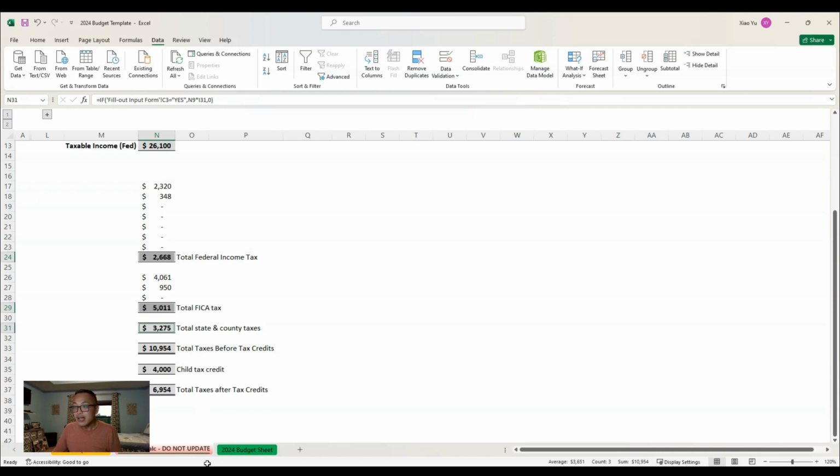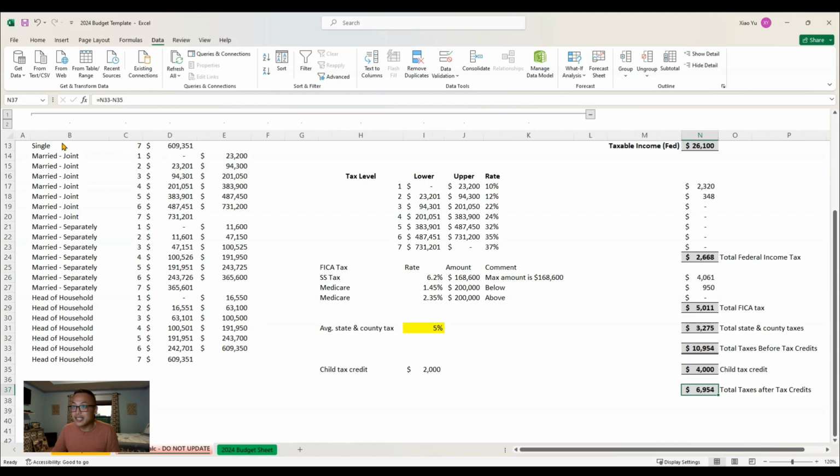Okay. Now, the child tax credit is $2,000 per child. So we got two kids, so that's $4,000. So therefore, your total taxes after tax credit is $6,954. If you want to see the math and the calculation behind all these numbers, you can see it right here.